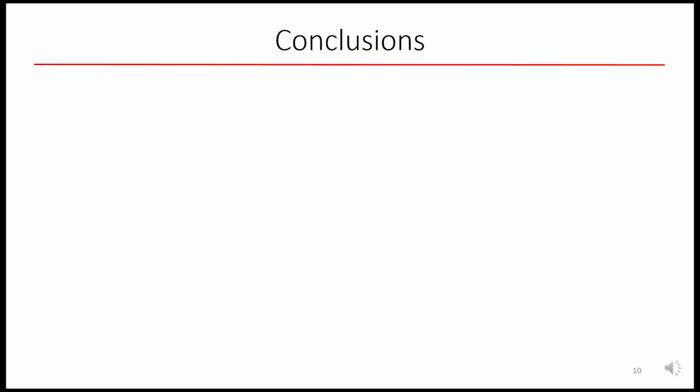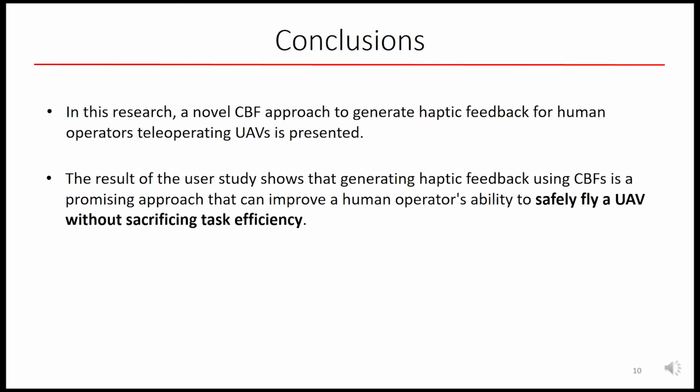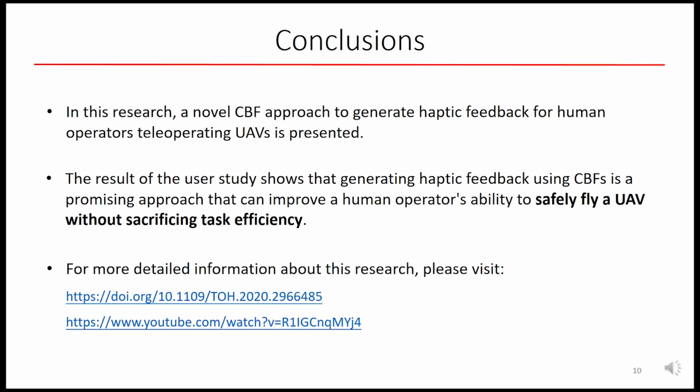In this research, a novel CBF approach to generate haptic feedback for human operators teleoperating UAVs is presented. The results of the user study show that generating haptic feedback using CBFs is a promising approach that can improve a human operator's ability to safely fly a UAV without sacrificing task efficiency.